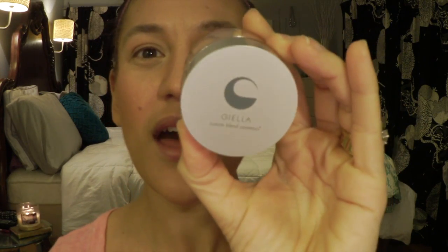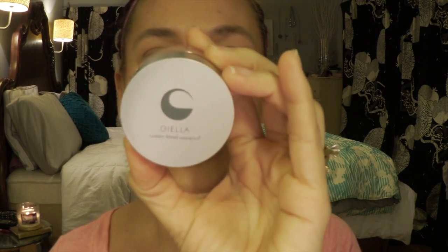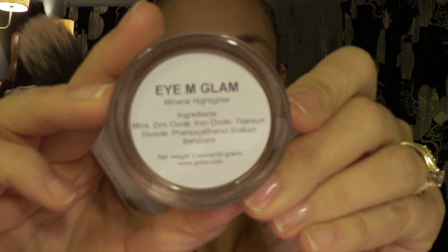It's a company called Giella. I don't know if you can see that. Giella Custom Blend Cosmetics, and this is the M Glam. I want to say it was about 30 bucks. It wasn't super cheap, but let me tell you, it is full of product. It'll take me my whole life to use this.